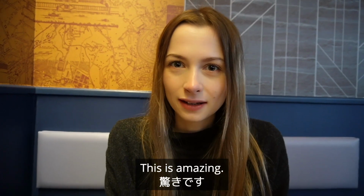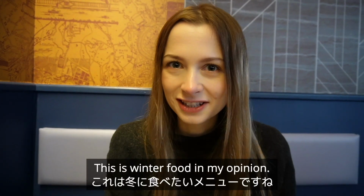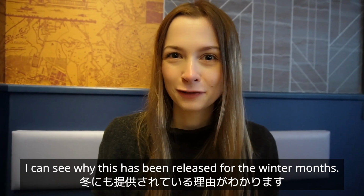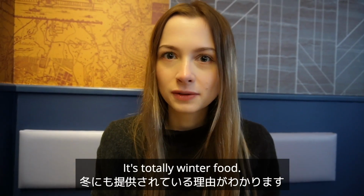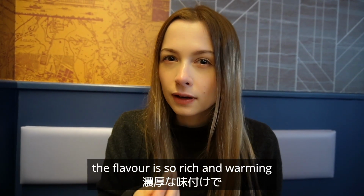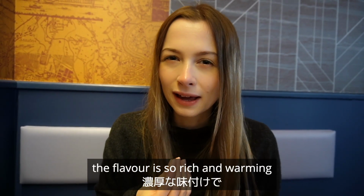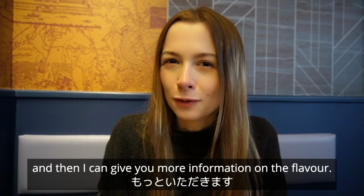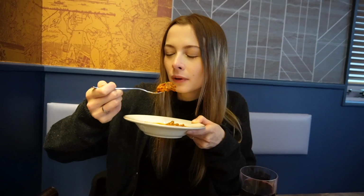This is amazing. This is winter food, in my opinion. I can see why this has been released for the winter months. It's totally winter food. The meat is so soft. The flavor is so rich and warming, and it's just delicious. I'm gonna eat some more and then I can give you more information on the flavor.